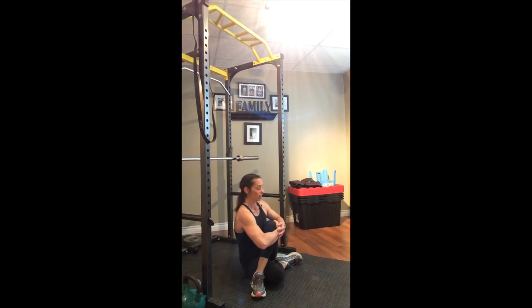As you exhale, bringing it into a twist, looking over that back shoulder, and just take some time to feel whether or not your hips are raising up off of the floor or if they're both touching down to the mat. Taking another nice inhale here.